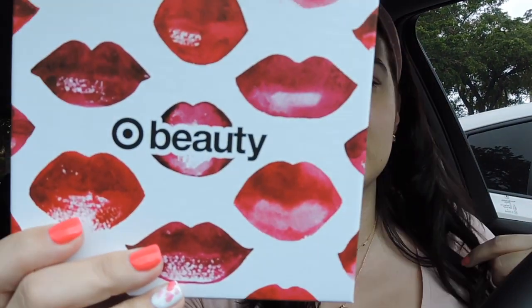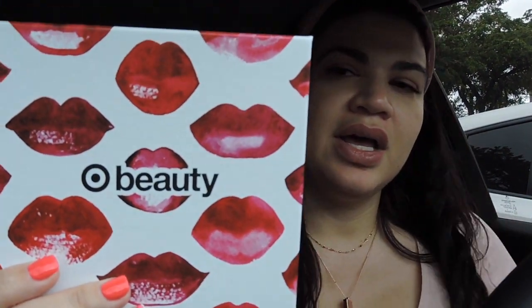So today I am going to unbox for you guys one of Target's beauty boxes. These come out every so often. They don't have a specific time. I believe they come out with all different kinds at different times of the year, and they're like $7 plus tax, so like $7 and 15 cents or so. Sometimes I really like them. What I do like is that I can see what comes inside of them, so I can decide if I really want it or I don't.